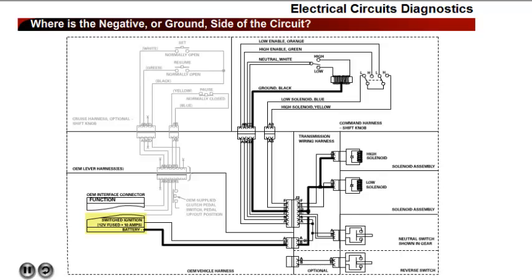Now let's locate the negative side of the circuit and trace it back to the negative side of the battery. The negative side of the circuit is also called the chassis ground circuit. The ground circuit back to the battery exits the shift knob wiring harness on pin D of the shift knob connector. The circuit then enters pin D of the OEM lever harness and pin D of connector J2 on the transmission wiring harness. Here, the circuit is connected to pin B on both the high and low range solenoids. Finally, the ground circuit exits the transmission wiring harness on pin B of the OEM vehicle harness and terminates at the battery negative pin on the OEM interface connector.